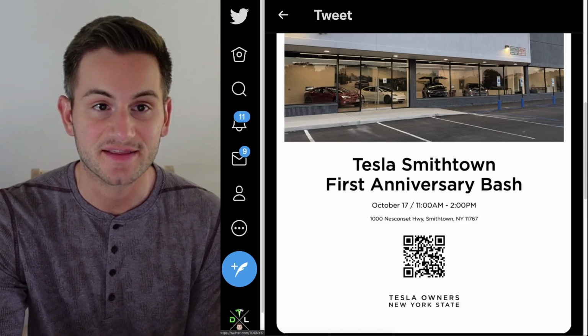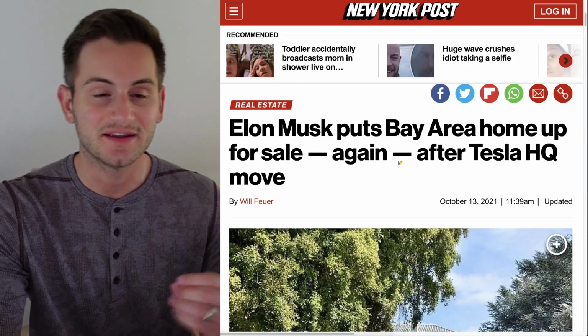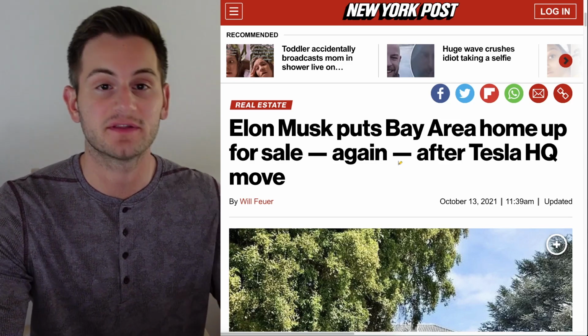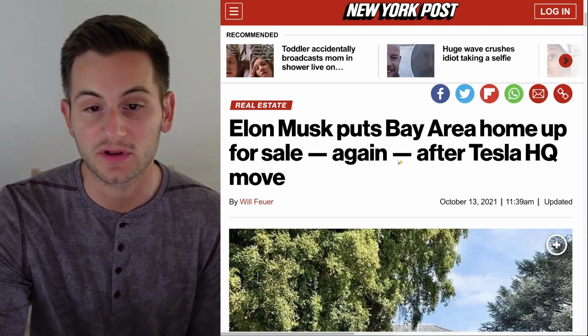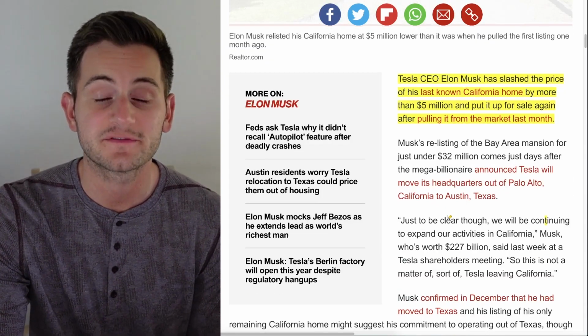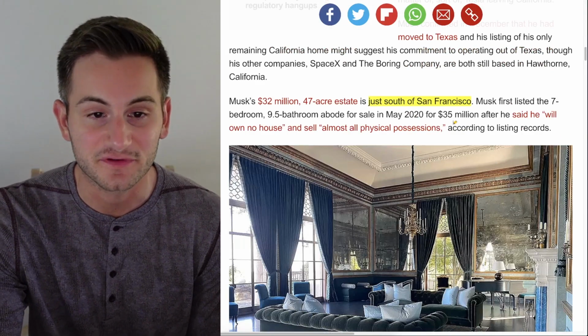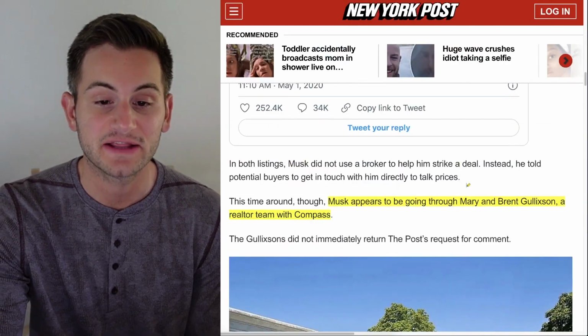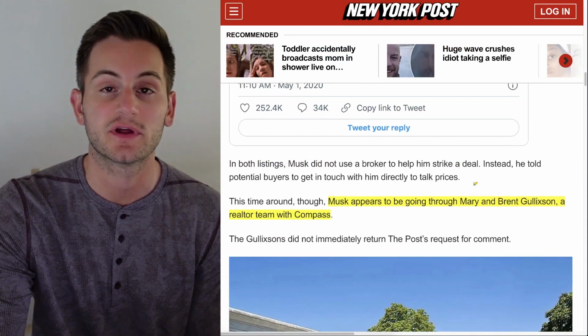October 17th. Next up, Elon has put his Bay Area home up for sale again. Yes, this was listed last year, but then he took it down and now he's putting it back up with a slightly lower listing price. So it's relisted for $32 million. It's located just south of San Francisco. And this time around, Elon appears to be going through Mary and Brent Gullickson, a realtor team with Compass.